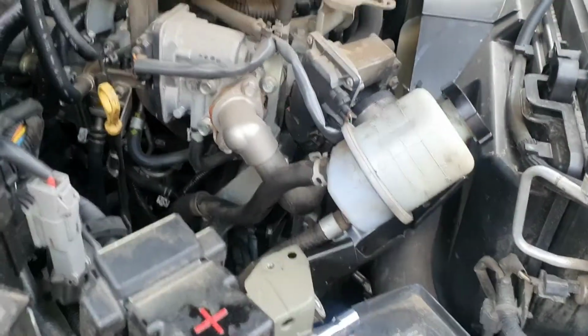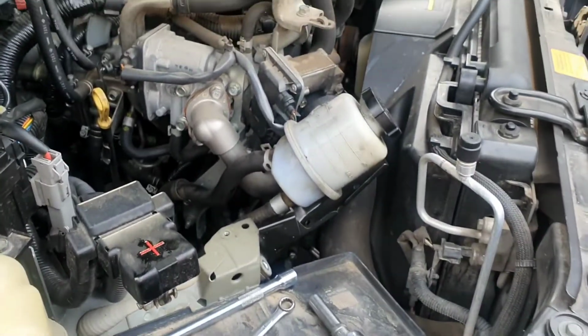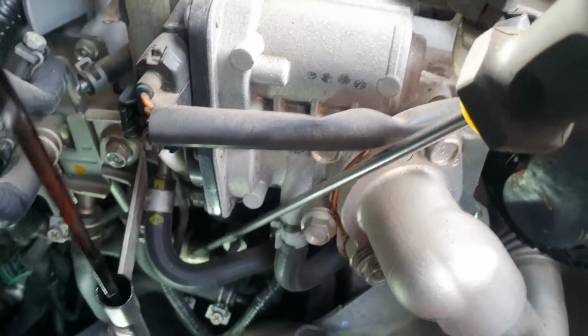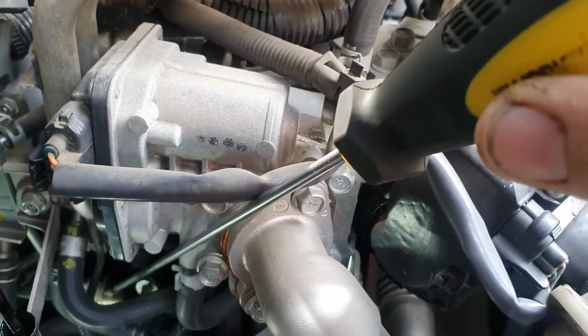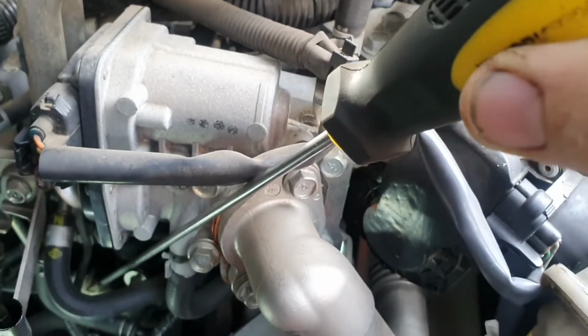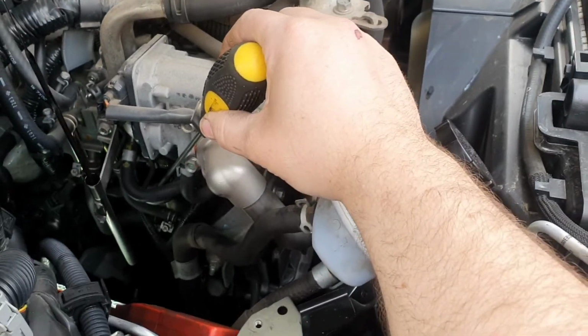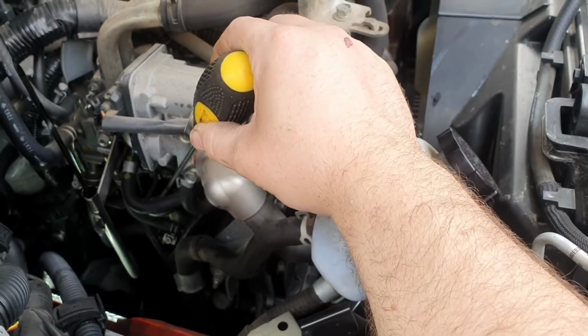Now, as you can see, I've already made the job a little bit easier by removing the battery, the power steering reservoir, and the top plastic cover. I know it's very difficult to see, but if you can see where the screwdriver is going, it's right there. So let me pan back in the scheme of things. As you can see, I don't have a great deal of room, but it can be done.